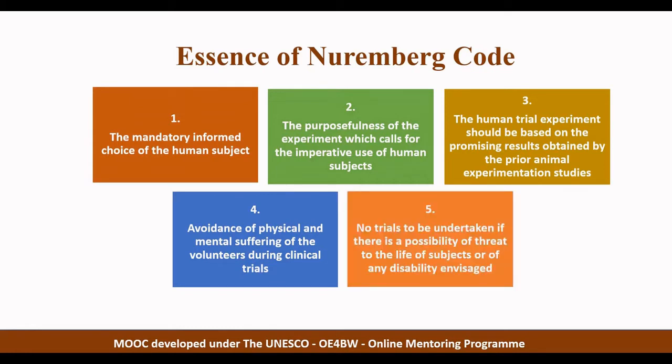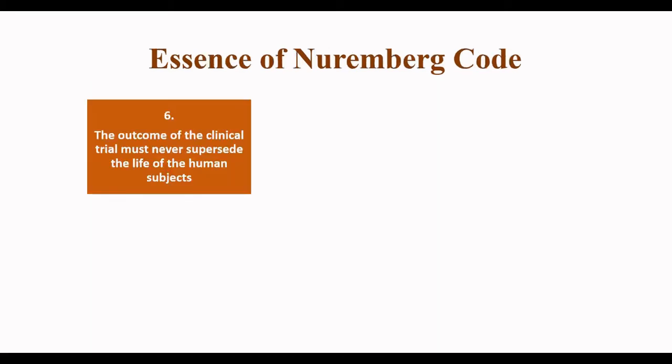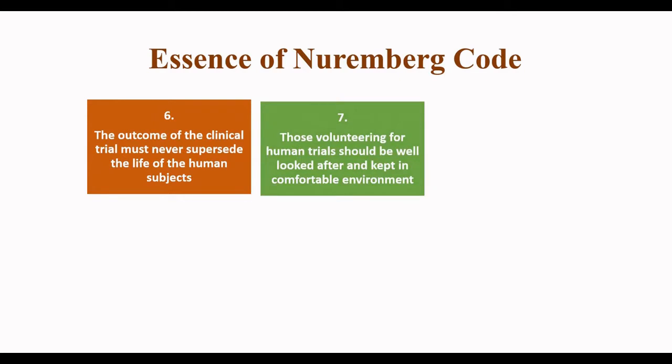5. No trials to be undertaken if there is a possibility of threat to the life of the subjects or of any disability envisaged. 6. The outcome of the clinical trial must never supersede the life of the human subjects, and the priority would always be towards their protection. 7. Those volunteering for human trials should be well looked after and kept in a comfortable environment.